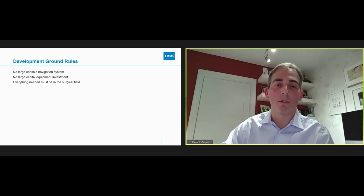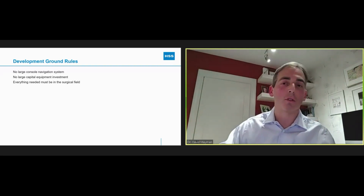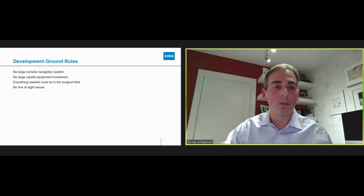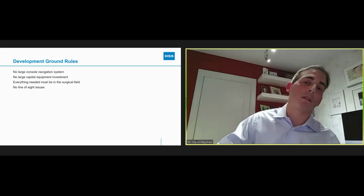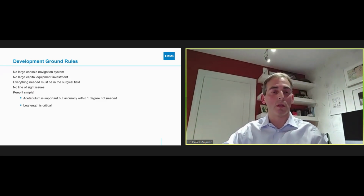Everything needed to be part of the surgical field. So we wanted everything right in front of us, sterile in the surgical field, so we didn't have to look outside the field or touch anything outside the field or have somebody non-sterile address anything outside of the field. No line of sight issues. Anybody that's used robotics or large console navigation systems knows the issues with line of sight, either not being able to see the arrays or assistants having to duck out of the way while holding retractors in order to be able to see things.